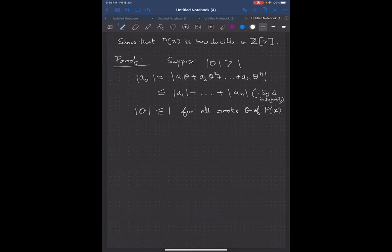Okay. Now, suppose P(x) is reducible. All right. Then can someone tell me what a_0 is in terms of Q(x) and R(x)? Q_0 R_0. Now you know that. Take modulus on both sides. What do we have? Now what we know is that this is prime, right? So what can you say about Q_0 and R_0? One of them should be 1. So without loss of generality, let us assume that mod of Q_0 is 1.